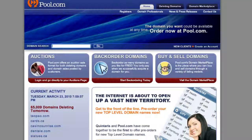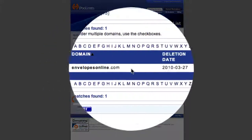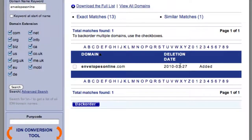So finally, let's go to pool.com and type in envelopes online. Again, it gives me the option to back order now, so away we go. And it's added, so it's now back ordered with all three. So as you can see, it's pretty easy to back order deleting domain names, and you only have to pay on success if you go to the right services.